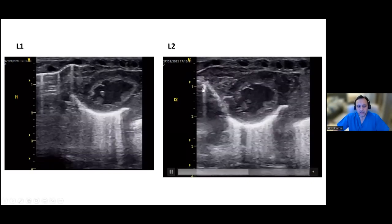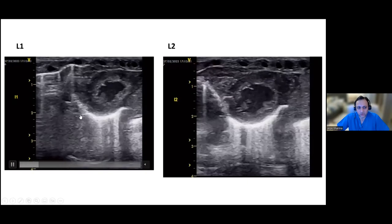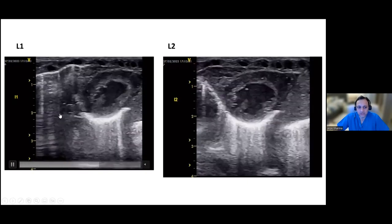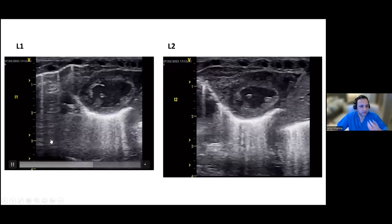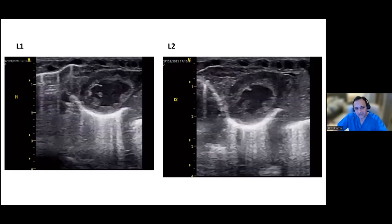Now, when you look at L1 to the left, what is happening is that as you move deeper, you get these horizontal kind of reverberation artifacts. What we need to do is drop your frequency a bit to get a little bit more clarity. So if you're using a frequency of 12, play with it, go down to 11, 10, and that'll give you a little bit better depth penetration.